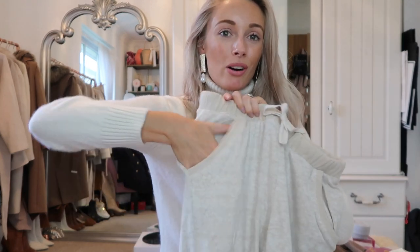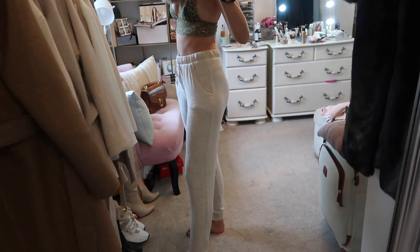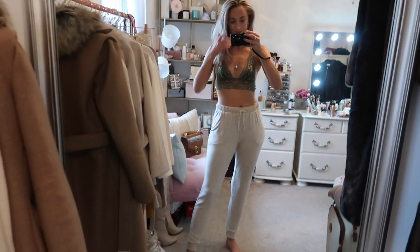They do have little pockets, but not that I really use them, and at this time of year working from home, I wear loungewear pretty much on my bottom half every single day, so these are going to be just amazing for that. And also around Christmas when you've got family over, you don't want to be wearing your pyjamas around the house in the mornings, but maybe you do, it's up to you.